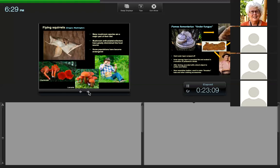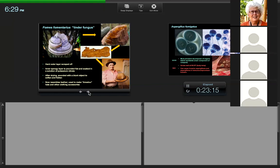Next slide. They also can be used to make hats. These are called Amadou hats. You can buy them on Amazon. They're not cheap. They're about $250 each. You'll see a film later on of a guy who wears them all the time, but he's a mycologist, so of course he's gonna wear it. But anyway, you have this conk, Fomes fomentarius.